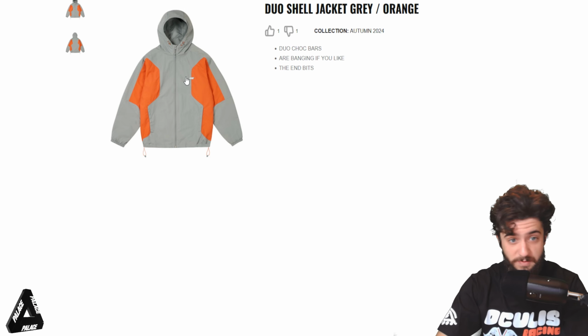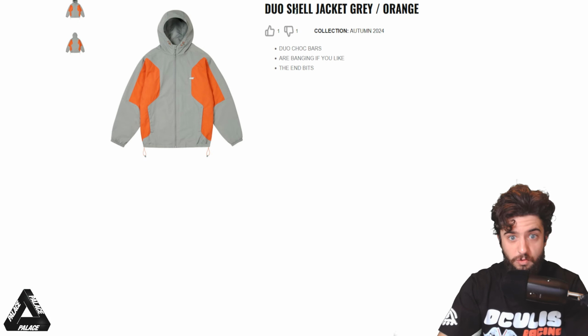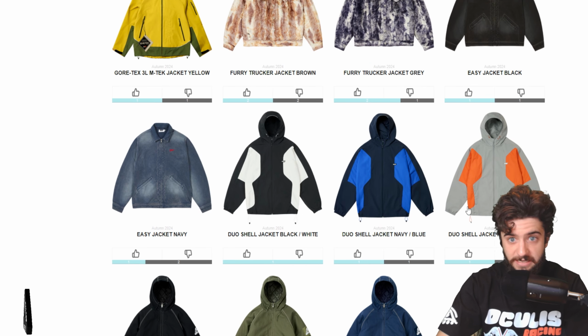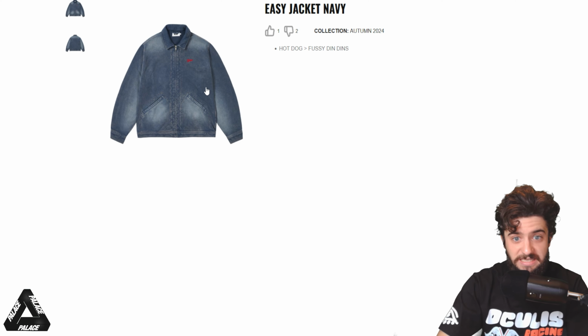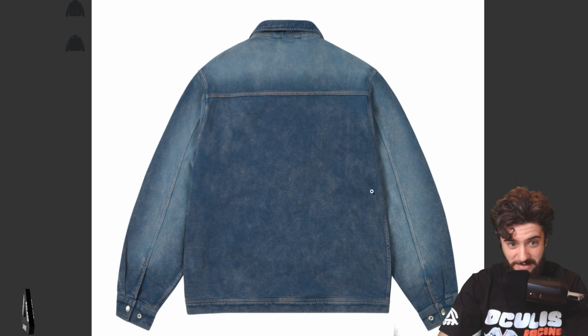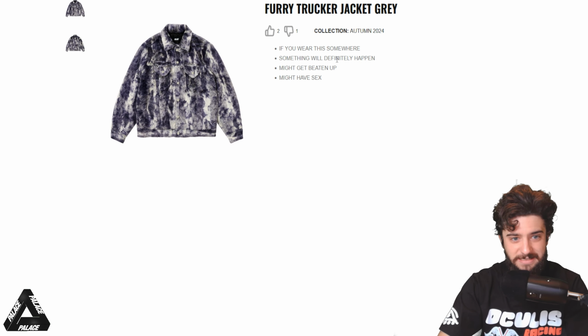That sounds spooky. Not trying to get arrested like that, but here we go with the duo shell jacket in gray and orange. Love those combinations of colors they continue to run with. I like that you can build different outfits with them. Easy jacket, hot dog over fussy din-dins. Yes, mate. You can't go wrong with the glizzy, boys. You can't really ever go wrong with a nice glizzy or two.